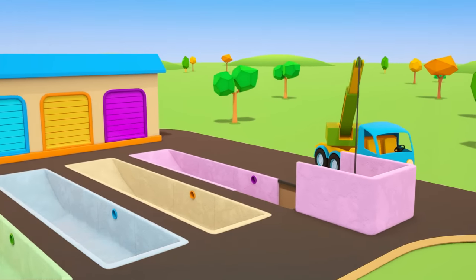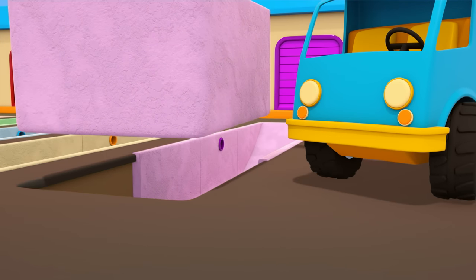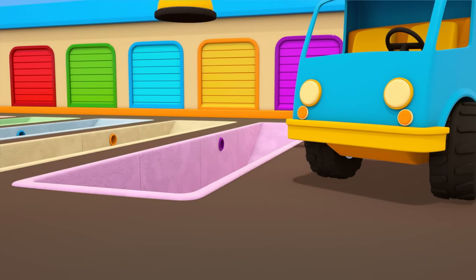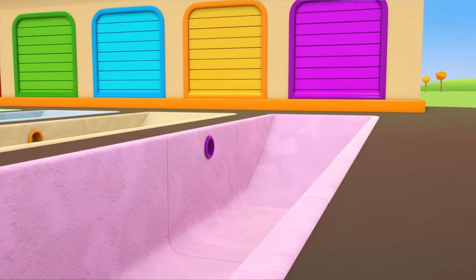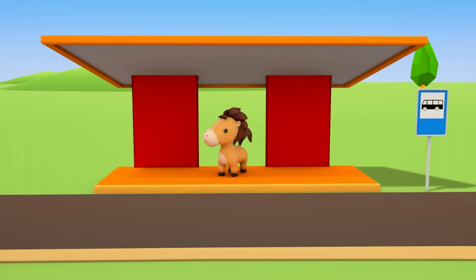In front of the helper car's garage, there's a crane at work. It's digging some huge bathtubs. I wonder why. Oh, paint is pouring into the bathtubs. And here's a little horse. Is it waiting for a bus?